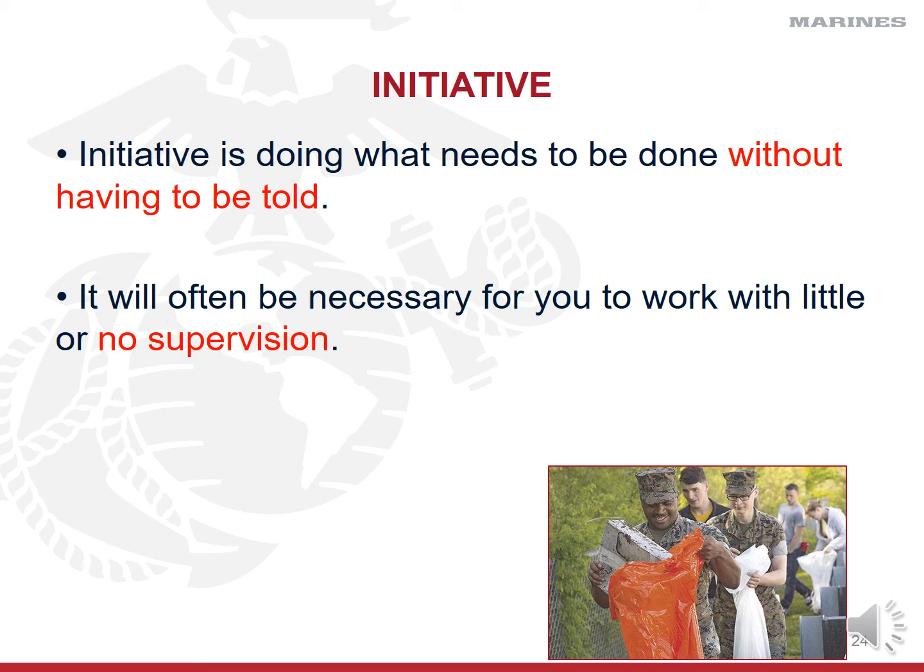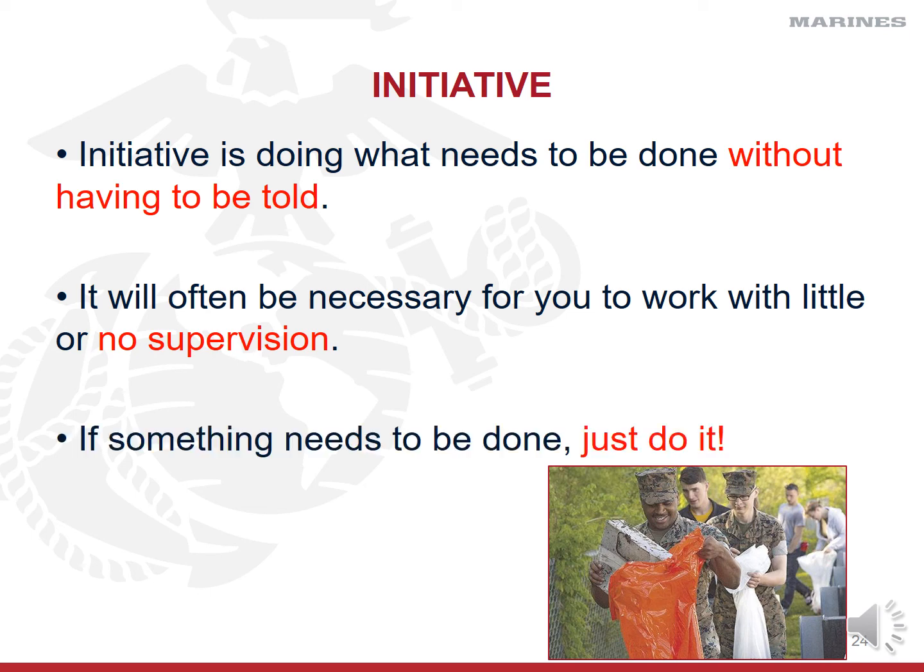It will often be necessary for you to work without any supervision, meaning you might just get an email. You might get a reminder. You might get a phone call from your cadet leader. In order for us to get things done, sometimes there's not going to be anybody there to babysit you to get it done. If something needs to get done, just do it.